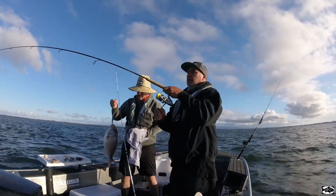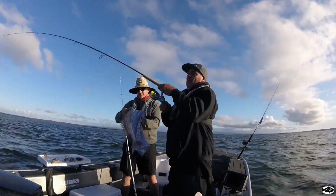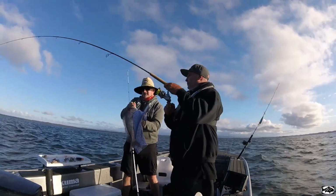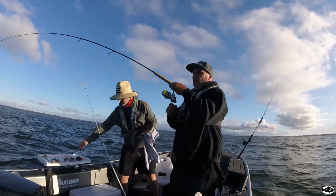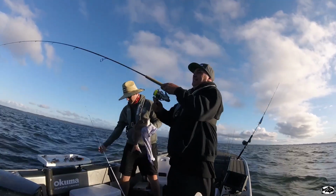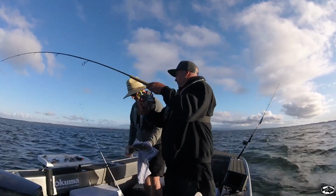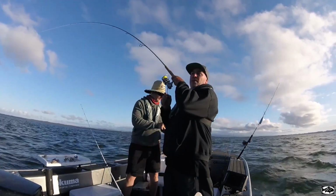Makes it worthwhile when we got to leave a spot that we're catching some nice blueies on, but we'll come into another spot and we'll get some nice snappers. Some nice fish for the bin.